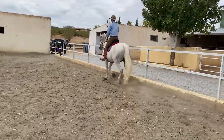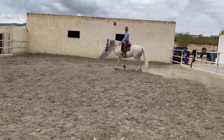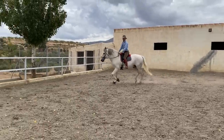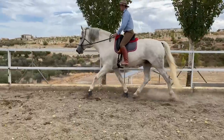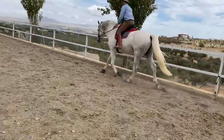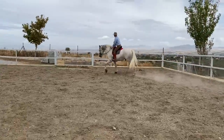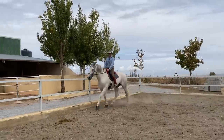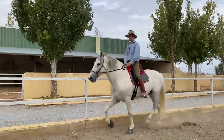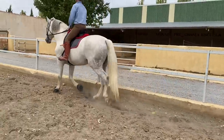I don't feel totally together with him. As a rider, I felt a little bit discombobulated in my seat compared to riding horses that I know. Just getting used to the way his body moves and the way he wants to go, and taking baby step number one in introducing to him a totally different way of being ridden, being trained, and moving in the training.